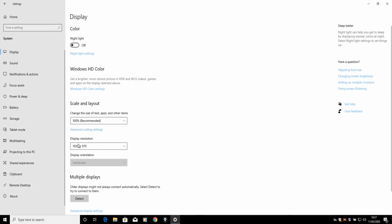So if you look down this list of the display properties, we've got display resolution, and basically if you click the drop down arrow, you can set the resolution that you prefer, that is best for your display. So just change it in there, and then your display should hopefully look better if yours didn't look very good after the upgrade either.